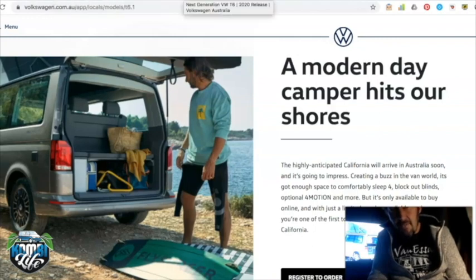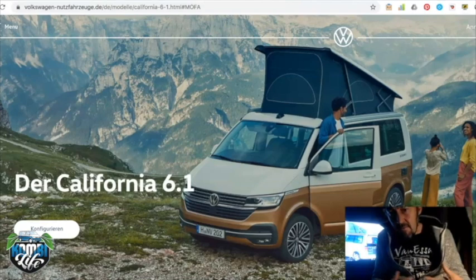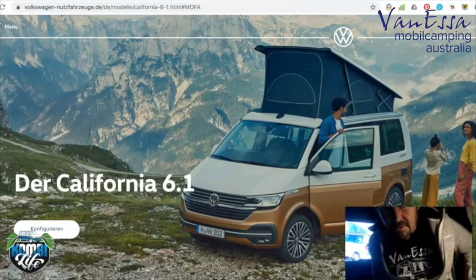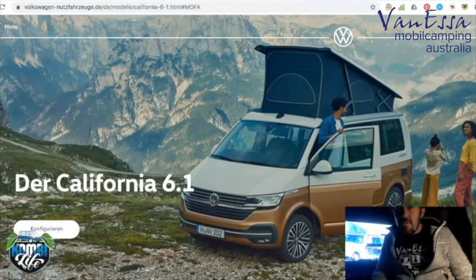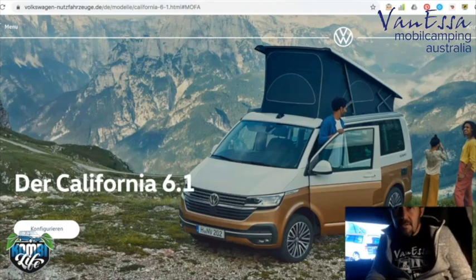So firstly, a California is the camper van from Volkswagen, which is evidenced most visibly by the elevating roof. This is an extraordinary roof. I've seen it at the factory being built myself. It is an aluminium roof with a very, very high reach, plenty of room inside for four occupants, two sleeping downstairs and two sleeping upstairs.